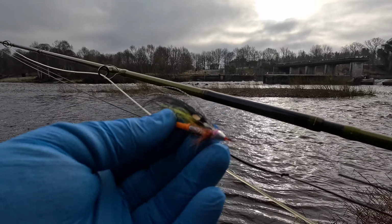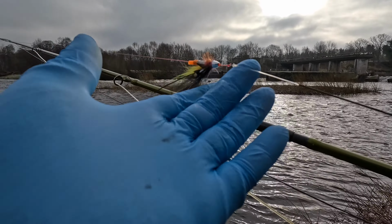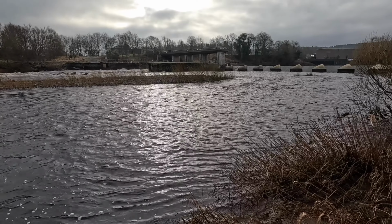Now, this is tied on a copper tube, so it pretty much weighs a ton. It's called the house brick. So we're going to chuck this just now in the fish pass pool. As you can see, this is the fish pass, and this is the main temperature barrier on the lower part of the River Tyne. That's pretty much the only main temperature barrier on the River Tyne, and it's quite an obstacle to get up.